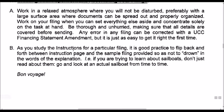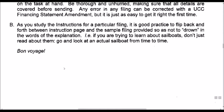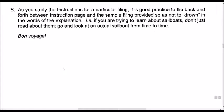B. As you study the instructions for a particular filing, it is good practice to flip back and forth between the instruction page and the sample filing provided so as not to drown in the words of the explanation. That is to say, if you are trying to learn about sailboats, don't just read about them. Go and look at an actual sailboat from time to time. Bon voyage.